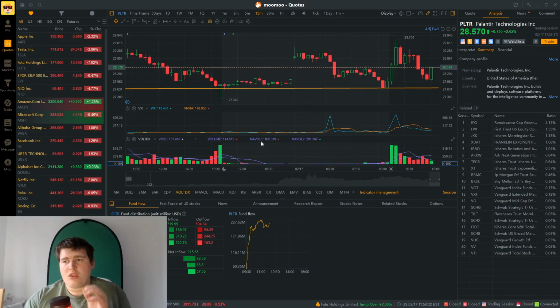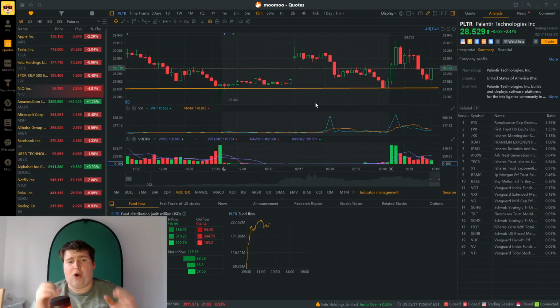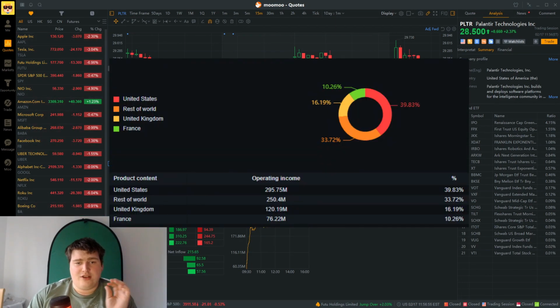Now, the main financial composition of this company and where a lot of the revenue streams are, it is 53% commercial right now and 46% government. So they are selling more commercially than they are currently to the government, but only by a very small percentage. So that is where the majority of their income is coming from. And in terms of region, they sell 39% to the United States, 33% to the rest of the world, 16% to the United Kingdom, and 10% to France. So that is where all of their operating income is currently coming from.